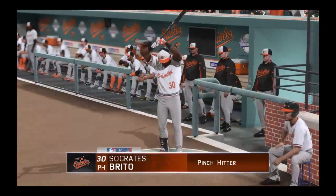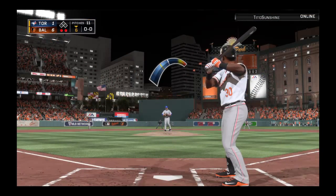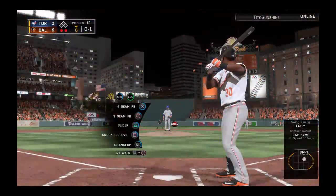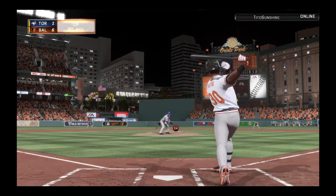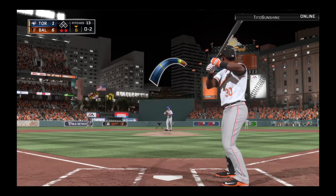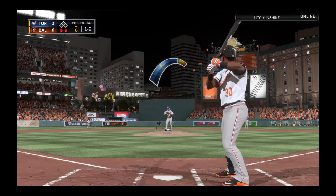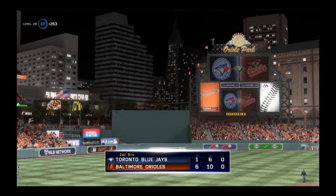Socrates Brito will get a shot here as a pinch hitter. Number 30, Socrates Brito. Good swing, just got to try and straighten that one out. Here's the 0-1 pitch. And he takes something off there and had him way out in front for strike 2. Not a bad pitch there with 2 strikes, but it misses. 1-2. Swing and a miss, and that ends the inning.